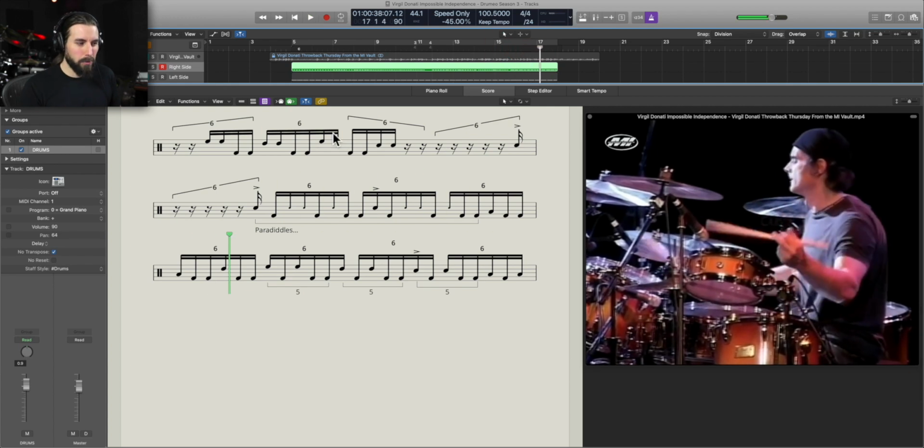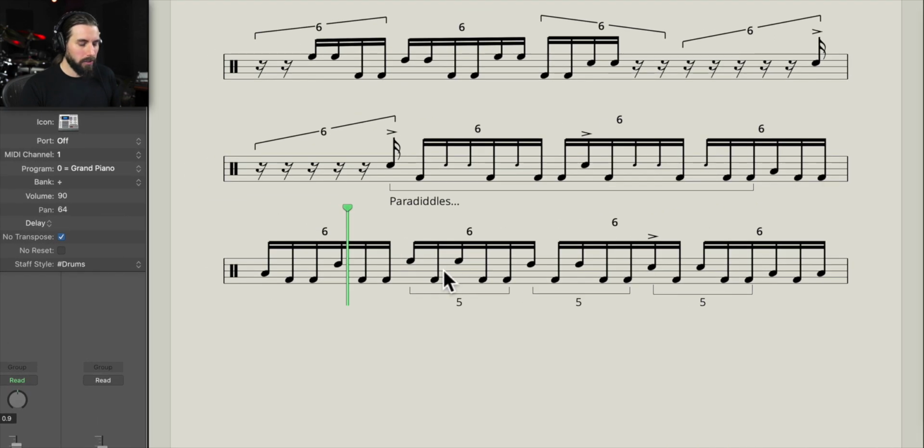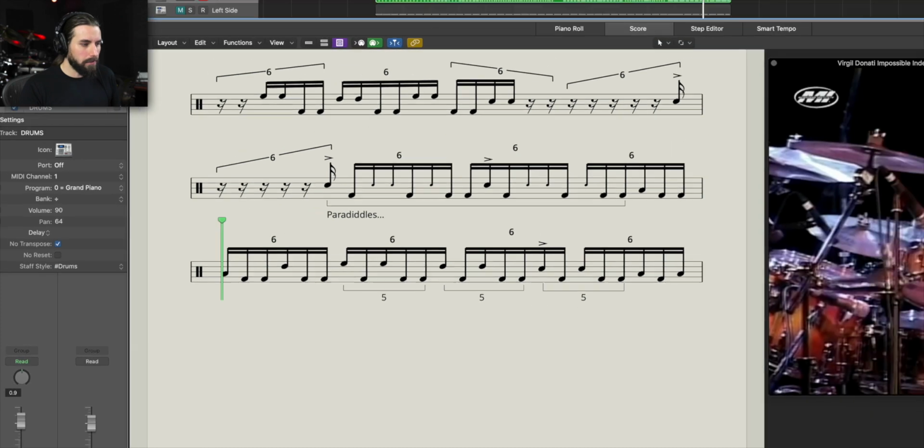So it goes by pretty quick, but he plays paradiddles right there, shifts back into some triplets, and then at the very end here, he goes into a 5-note grouping. So you can see here, you got tom, kick, kick, tom, kick, kick, right? So it's a 5-note grouping, and he just plays it like 3 times here, and then that's the end of this little section. So here's that 5-note grouping.